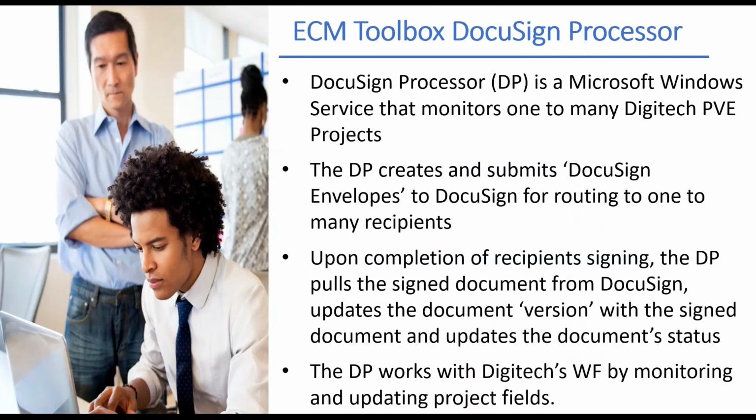The way we do that is with our DocuSign processor, which is a Microsoft Windows service. It monitors the many Digitech PVE projects. What it does, it will create and submit out an envelope to DocuSign. For those who have not worked with DocuSign, an envelope can have one-to-many records inside there, and envelopes is actually how DocuSign tracks and charges. You can have 7 documents in one envelope or just one.